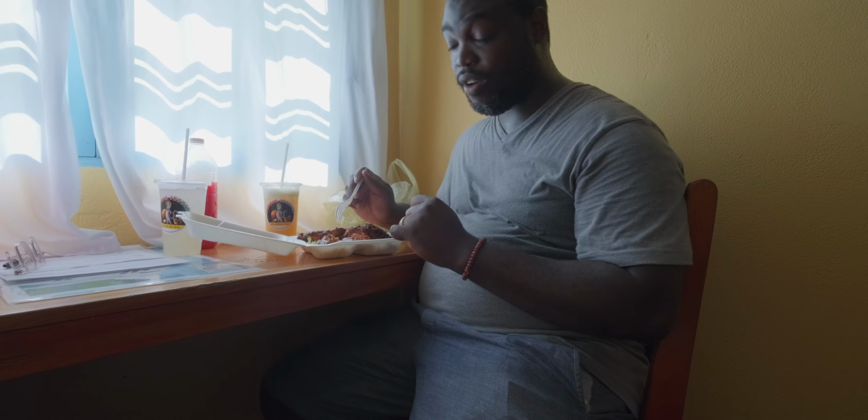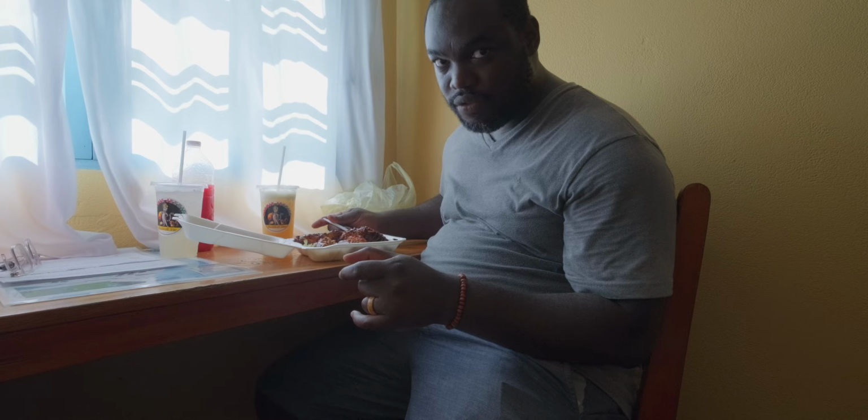Bria is not a good wife. She waited until after we walked away to tell me that there was an option to add alcohol to this drink. Not that it needs it, but it's vacation.